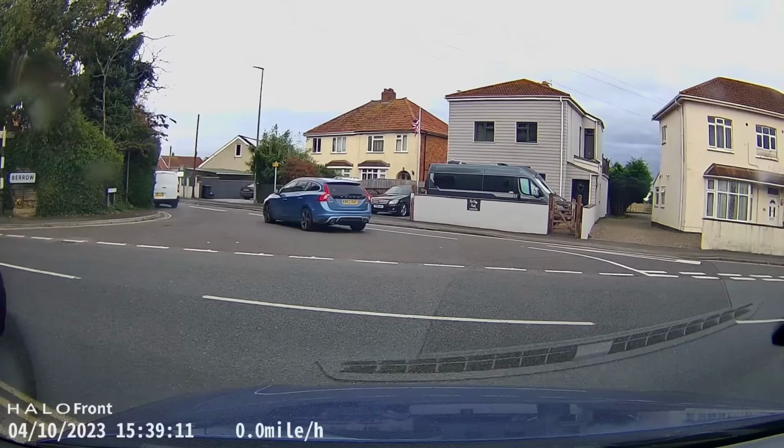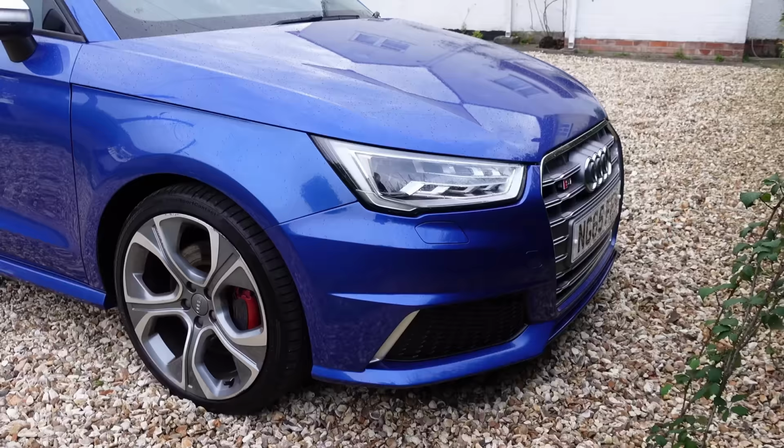It's like everyone's trying to write me off today. Woman nearly reversed into me on the forecourt. Someone's just pulling out of a junction there, just like as if other traffic doesn't exist. Anyway, it is end of day Wednesday, and I'm heading home in the Audi S1.